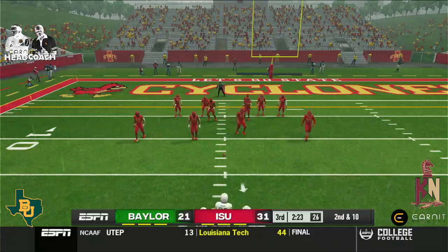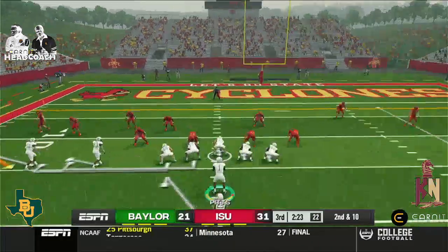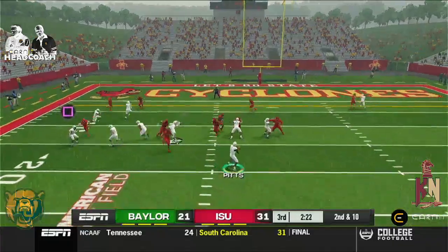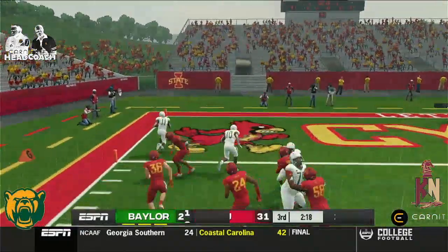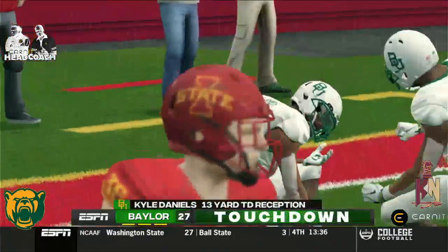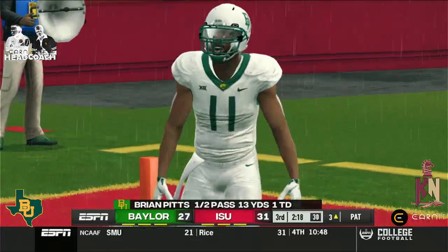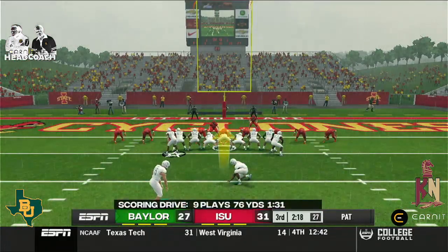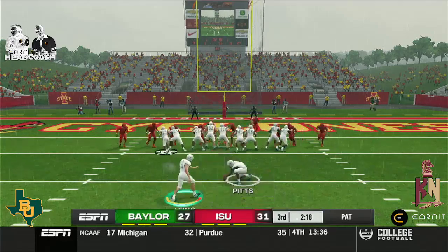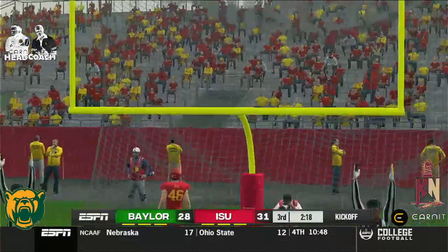From the 13-yard line, it's second down. Got him in the screenplay. Touchdown, Bears. The draw within a field goal. And he adds the extra point. Is good.